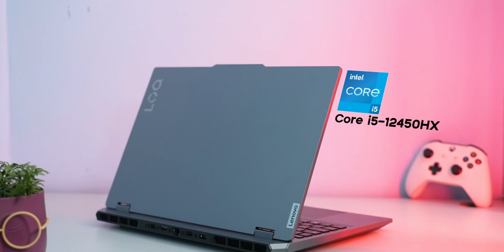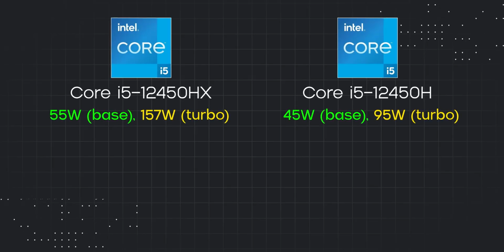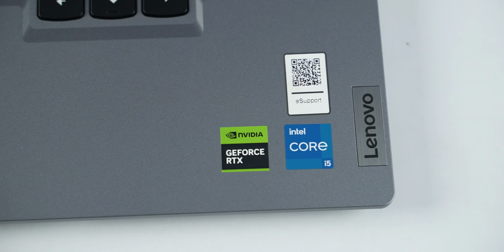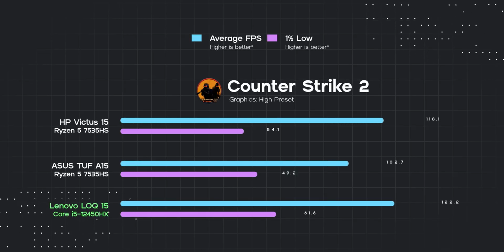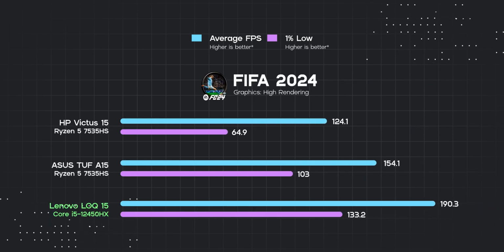Even in terms of gaming, you are going to get the best FPS numbers for a budget laptop here. The LOQ 15 comes with the Core i5 12450HX CPU, which is a more powerful and higher TDP variant of the H series Intel processor that you might find in similarly priced gaming laptops. So paired with a 65-watt RTX 2050 graphics, I am getting better FPS on both CS2 and FIFA 2024 compared to the Victus 15 and the TUF A15 on this thing.